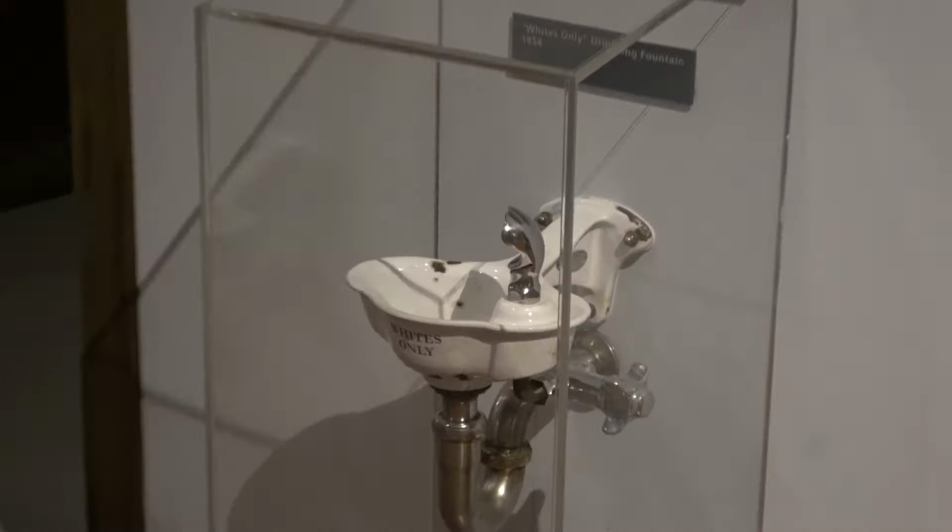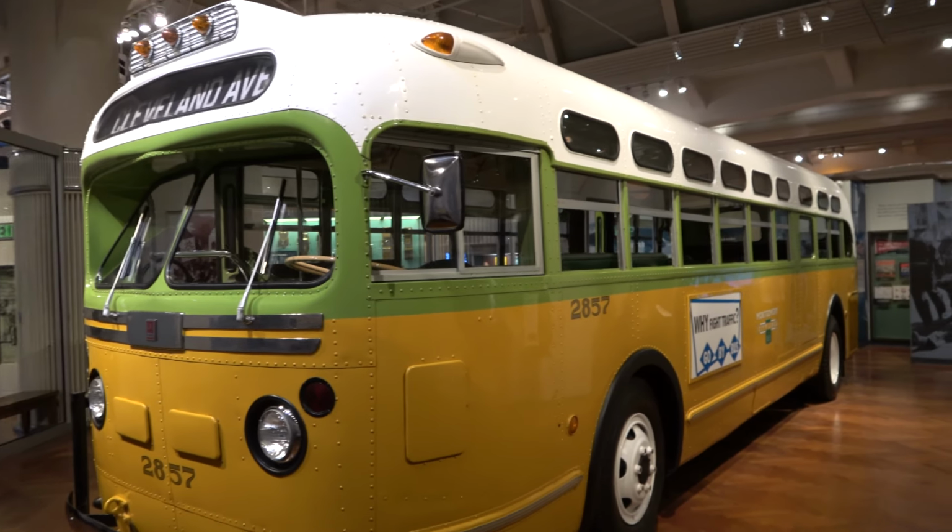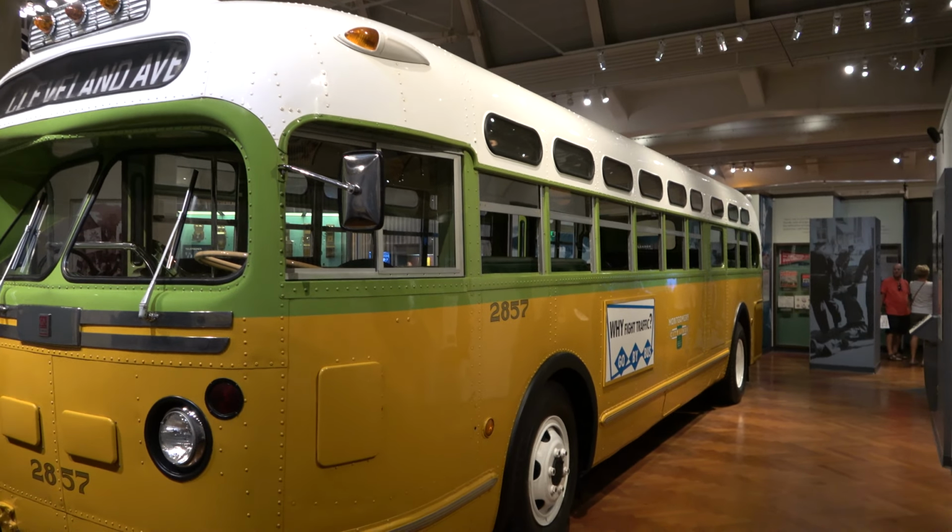Another one of the most historical pieces here at the museum. This bus here was the famous Rosa Parks bus.